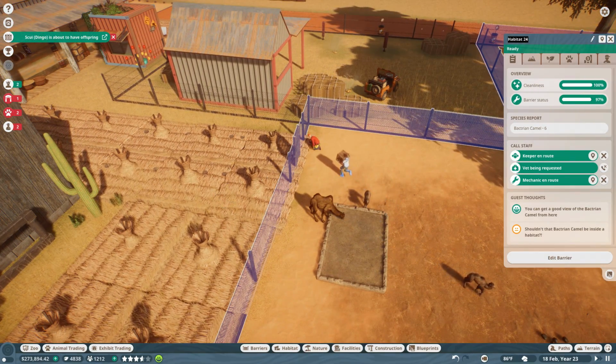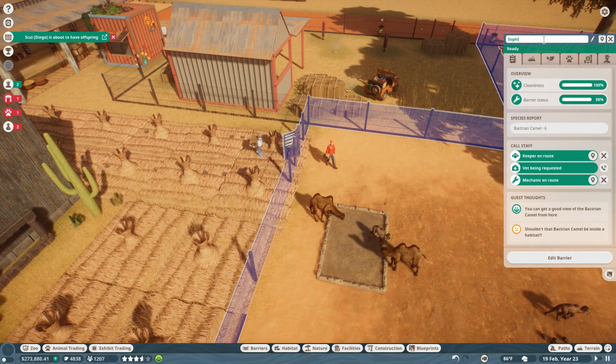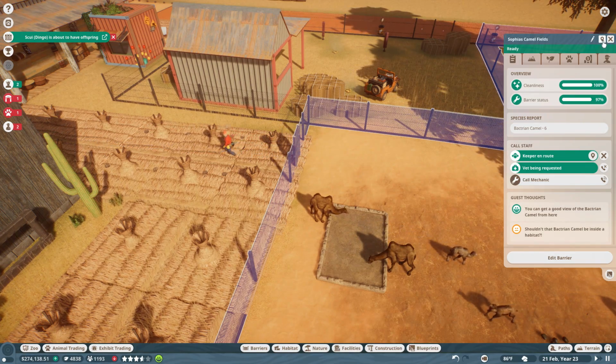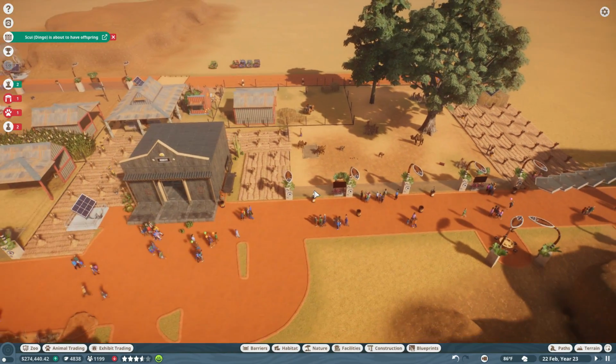Also, now we need to rename the hayfields. So this is going to be Sophia's hayfield. So this is Sophia's camel fields. There we go. I hate that we lost the name, but unfortunately there was just chaos happening.